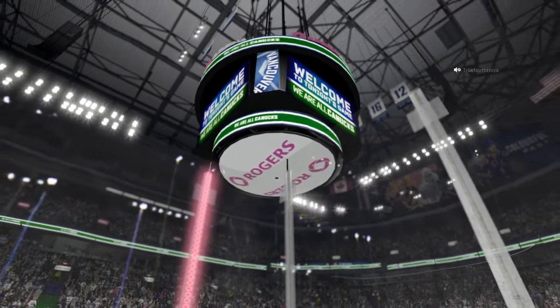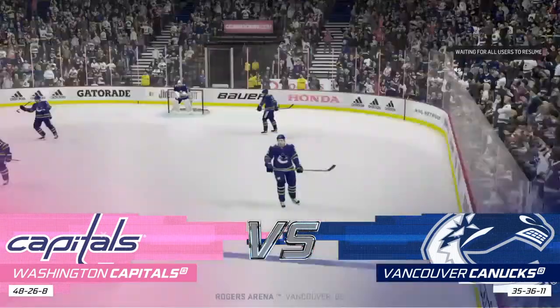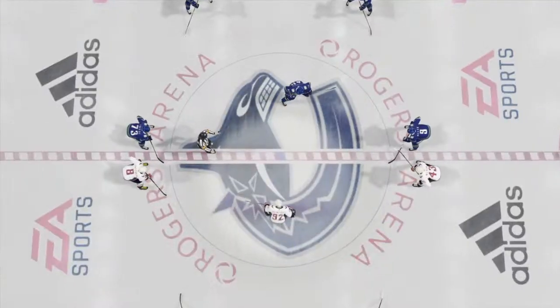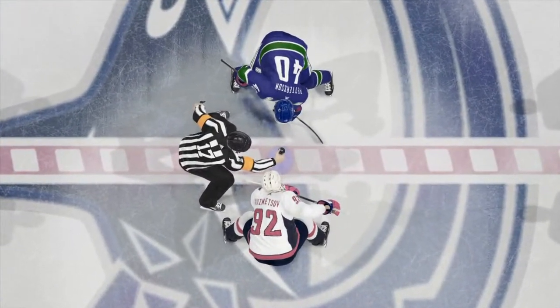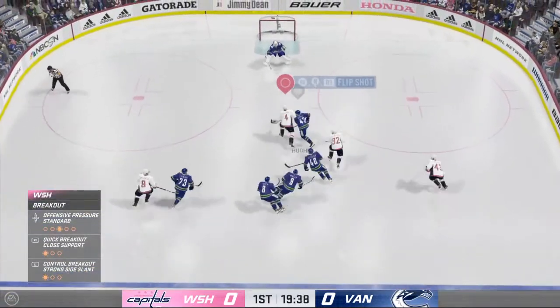Alongside Ray Ferraro, who's down at ice level, I'm James Cebulski, ready to bring you what should be a very entertaining contest. The opening faceoff is set to go. Referee Shilovec is ready to drop the puck. The Capitals take possession here on the opening draw, and we are underway.